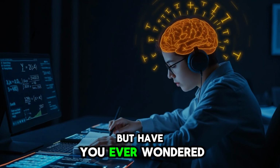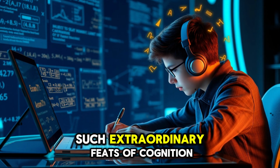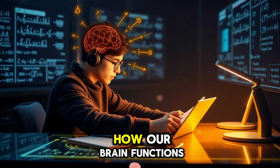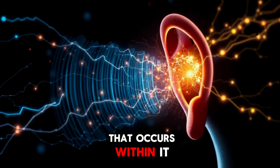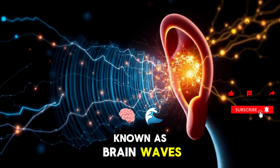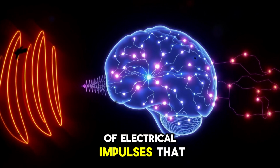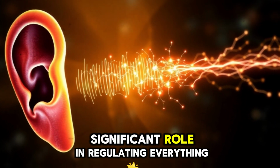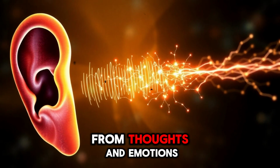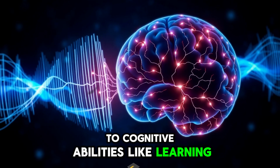But have you ever wondered how the brain is able to achieve such extraordinary feats of cognition? A key factor in how our brain functions is the electrical activity that occurs within it, known as brainwaves. Brainwaves are the oscillations of electrical impulses that travel through the brain, and they play a significant role in regulating everything from thoughts and emotions to cognitive abilities like learning and memory.